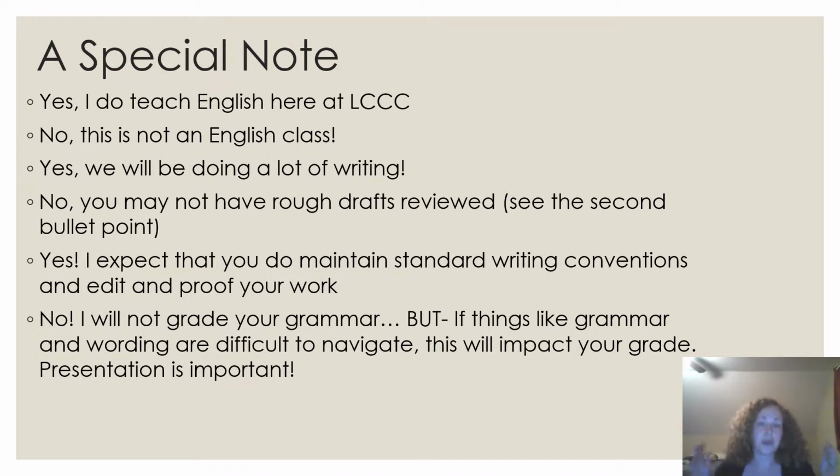Special note, earlier I mentioned that I do teach English here at LCCC, but no, it's not an English class. Yes, there is going to be some writing. It's online, so with discussion boards, you can't get away from that. But no, things like turning in rough drafts or outlines or asking for help developing your paragraphs, that's not what this course is for. Those are things that you do in an English course, not in a course like this.